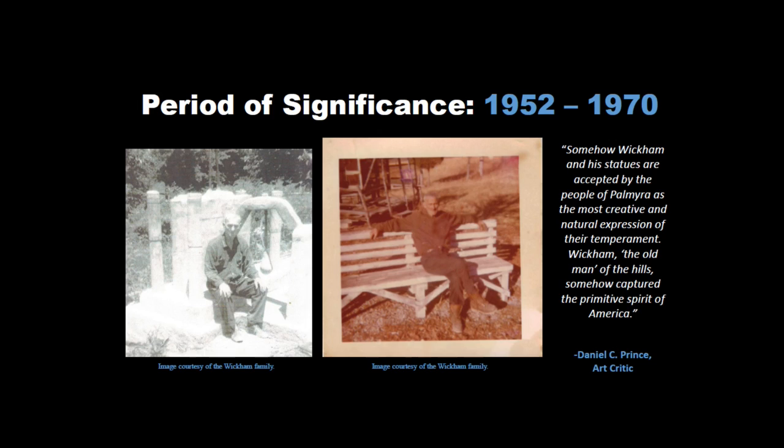Once it dried, he applied layers of enamel paint and added props such as glasses, coats, top hats, anything that he saw appropriate. And each statue took approximately 6 weeks.